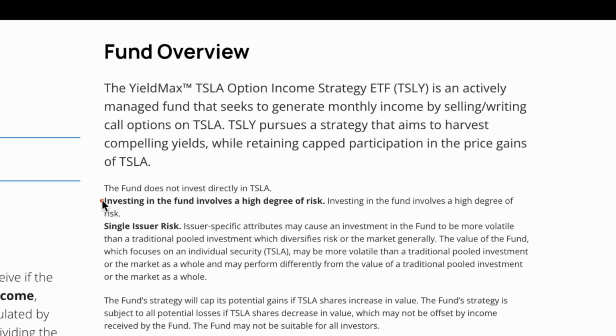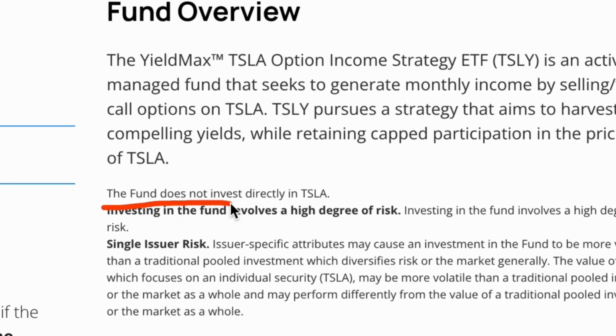So again, very similar strategy to a covered call ETF like JEPQ, but the option strategy is just slightly different. And then in very small letters here, it says that the fund does not invest directly into Tesla stock, which means that if you're invested in this fund and Tesla stock happens to rally, your gains won't be near as high as they would be if you were to just buy shares of Tesla.